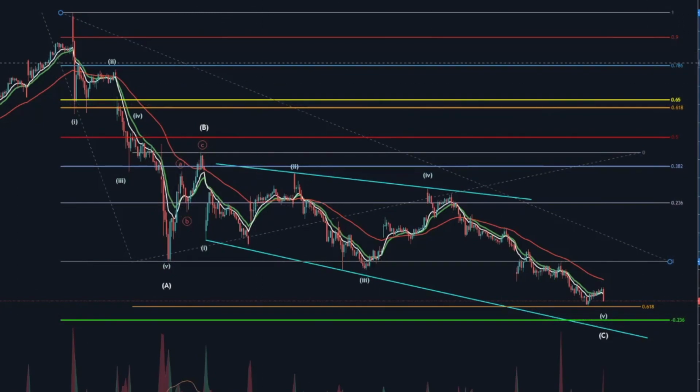So you can see it's just a little bit lower. So maybe we do end up coming a little bit lower here on Apple. I'm going to create a box now to incorporate both of these two things that we just talked about, this -236 and this 618 pull that we had from the previous spot.